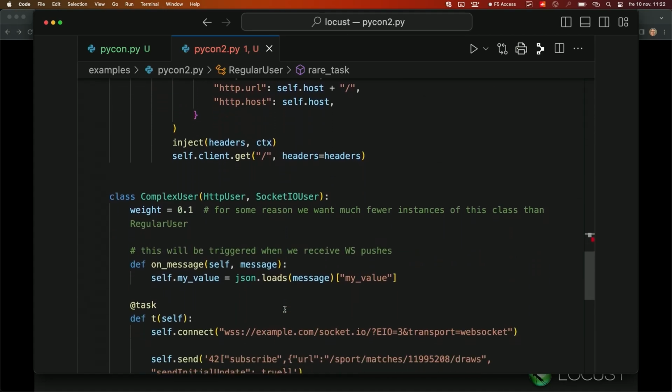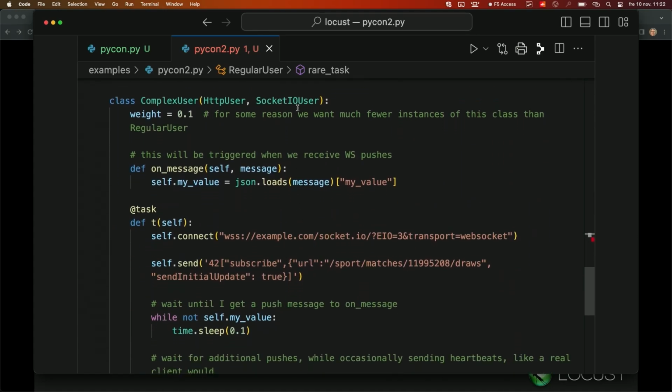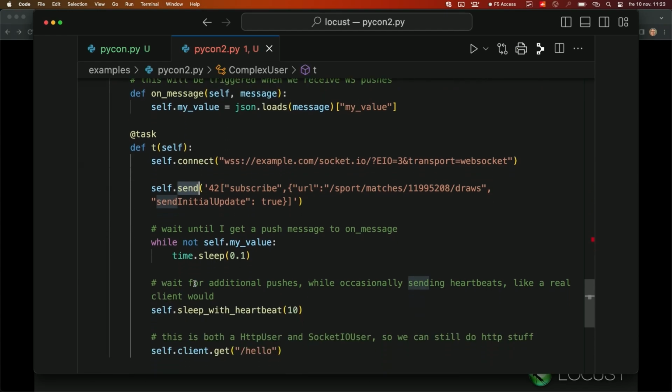And you can also do, as I mentioned, we have a Socket.IO user. It's actually WebSockets, but with some extra stuff. But it works for regular WebSockets as well, where you might have some pushes. So this is from Locust plugins, not part of Locust core. So you can connect to a WebSocket, send some stuff there.